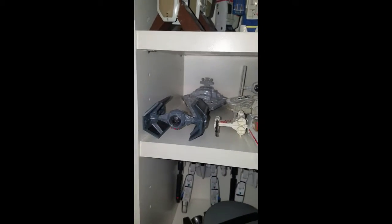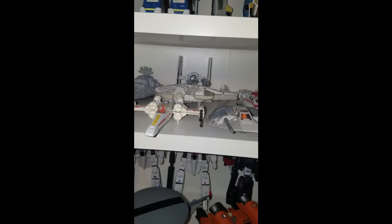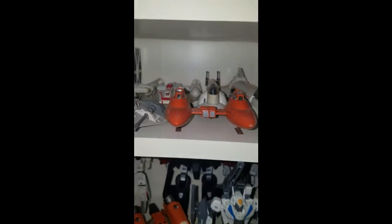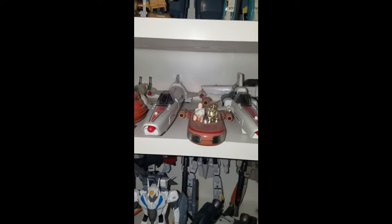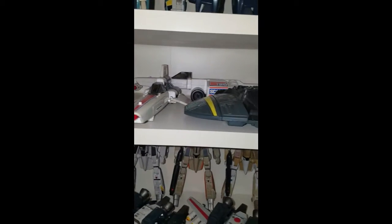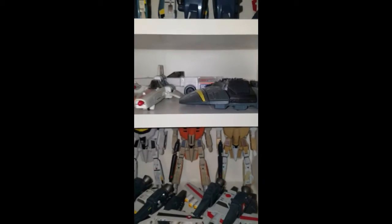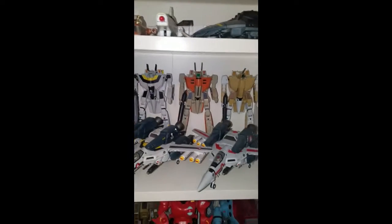Got the original die-cast Star Wars ships here from back in the day. The only one I don't have is the TIE Bomber, because that one's pretty much impossible to get. Then mixed in here, I got the old Battlestar Galactica ships by Mattel. I did a video last year on how those nixed the rocket firing Boba Fett.